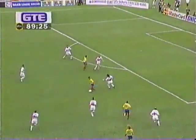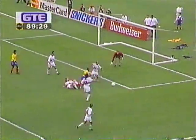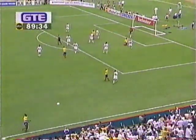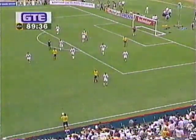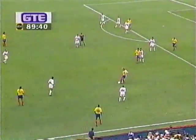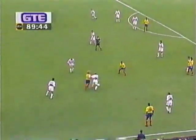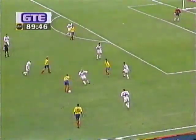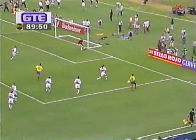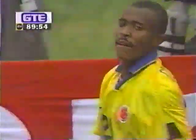As Valderrama to Cabrera, back to Quinones. The ball loose right there, and Bliss sends it out. And no, the referee says play on, no foul there. And quickly, Rincon throws it in. Valderrama. Quinones, number 20, goes past Bliss, and they're trying to get it back to him. And Balboa with the sliding tackle over the end line.